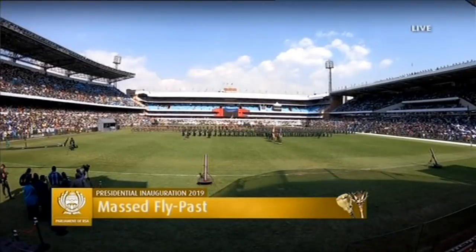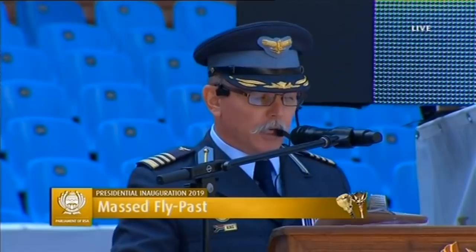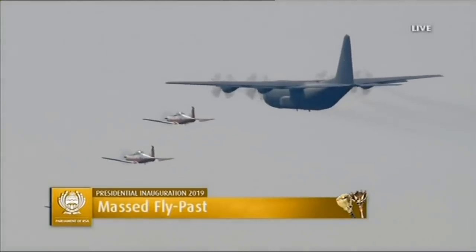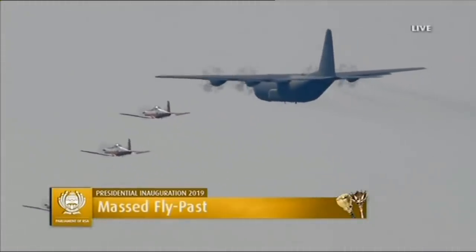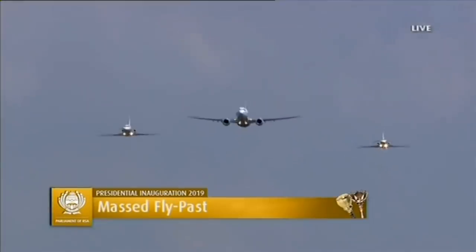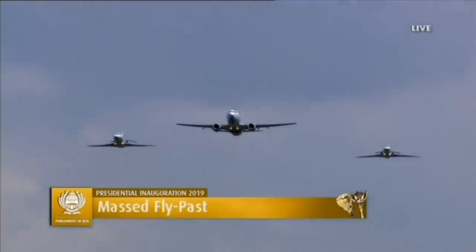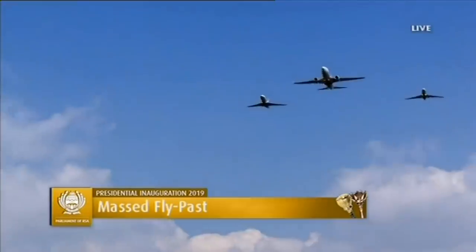The Inkwazi formation consists of the South African Air Force's VVIP Boeing business jet, the Falcon 900 and the Falcon 50 aircraft operated by 21 Squadron based at Air Force Base Waterkloof. The Inkwazi formation is led by 21 Squadron officer commanding Colonel Tim Mokwena as pilot in command of the BBJ. Ladies and gentlemen, Inkwazi formation.